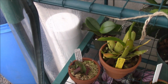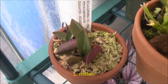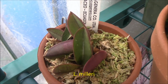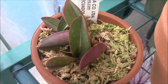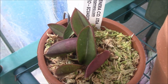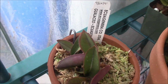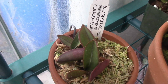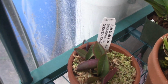This is the little Laelia Miller Eye that I got from Isis. I don't see any roots coming yet, but on the other hand, the leaves are all nice and healthy and plump. I've been keeping it just barely moist in some sphagnum moss with a lot of drainage, and in the clay pot it dries out very frequently. So I really hope that this thing takes hold and does well.